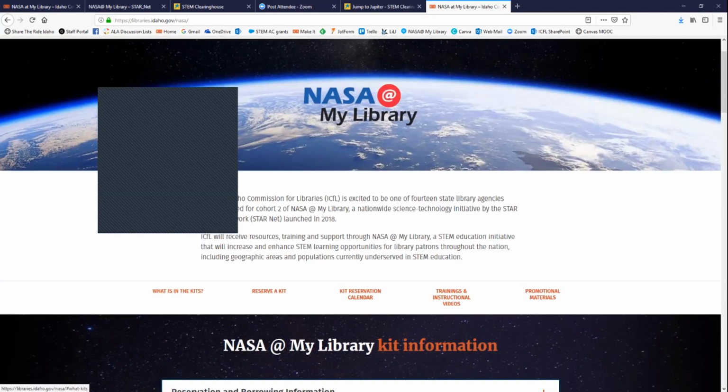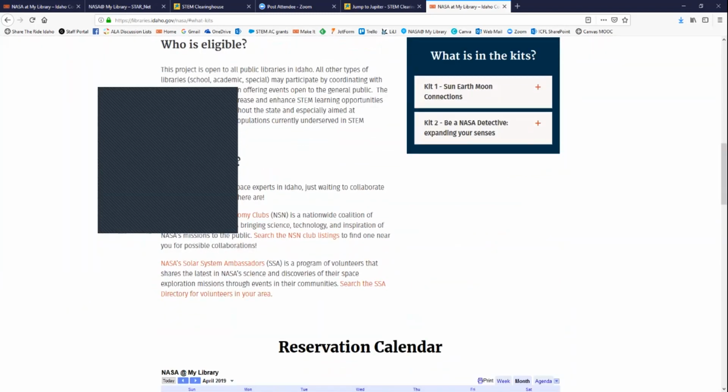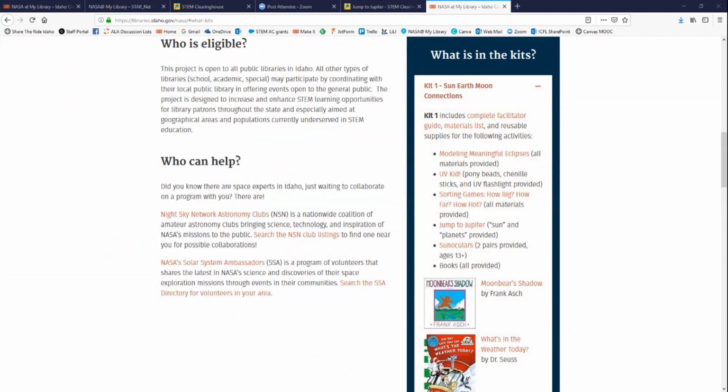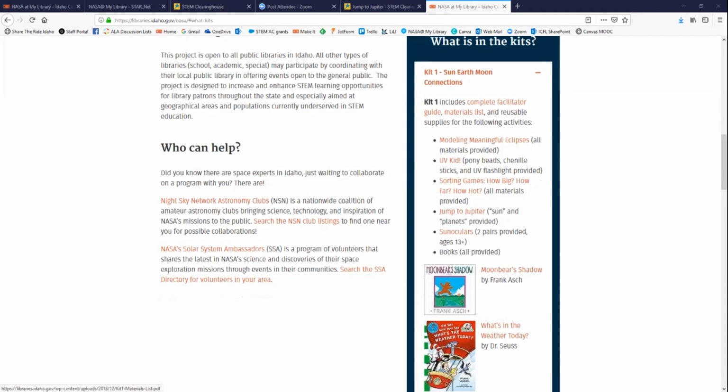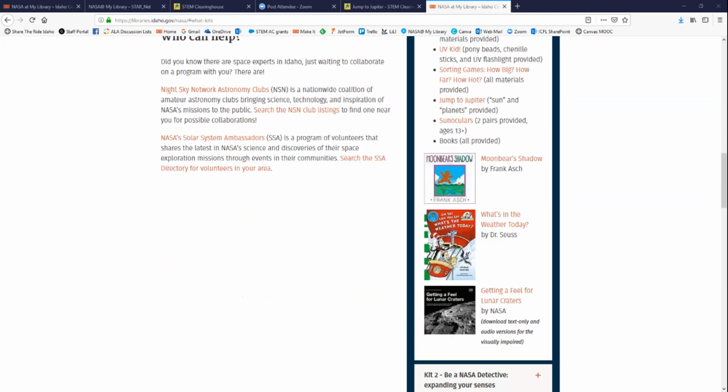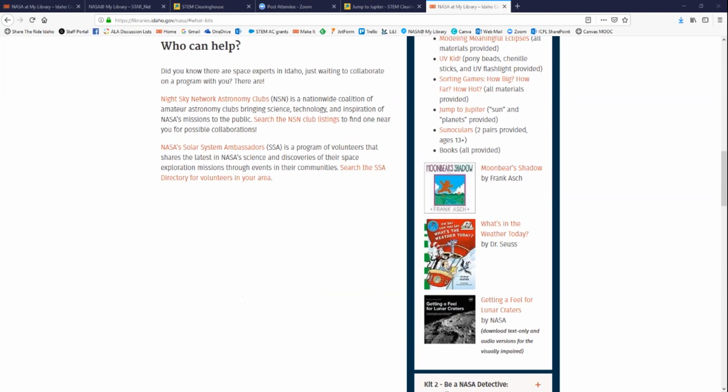So as I scroll down, you can see there's a link to what's in the kits. If we click on that, that'll take us down to where there's information about the 2 kits. And if I expand these, it'll show us that there's a link to the facilitator guide and a list of all the materials in the kit. There are also hyperlinks to each of the activities. So just like we were looking at the Jump to Jupiter activity earlier, if I click on one of these, it'll take me out to the website that has more information about either using this tool or doing this activity in your own library. And then it also shows you the books that are included with each of the kits.